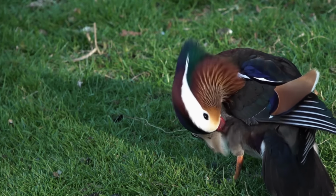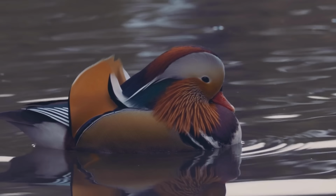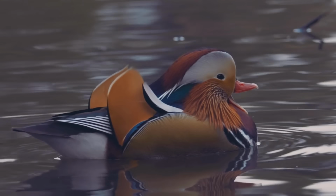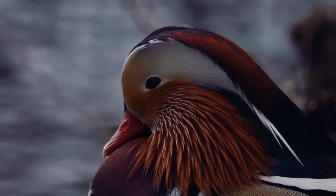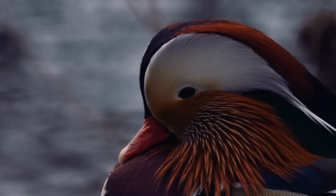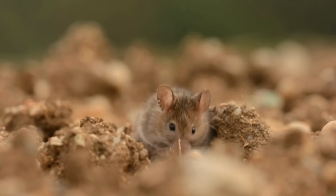In their native China, Mandarin ducks are seen as a symbol of love and fidelity, and are often featured in artworks and as ornaments at weddings. Just like little owls, they aren't thought to compete much with native animals and are welcomed in a lot of places, unlike the next species.